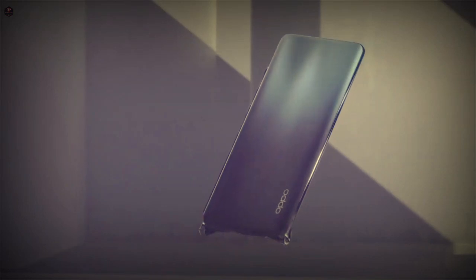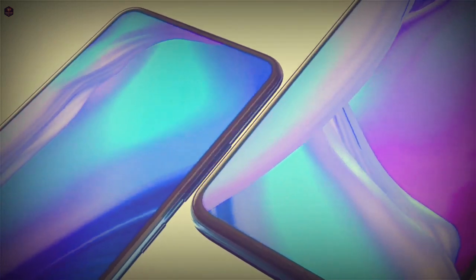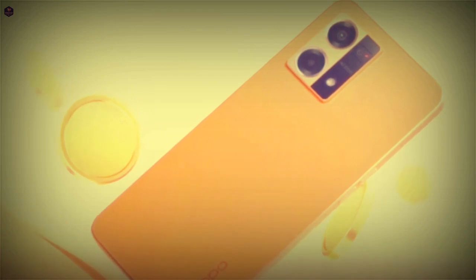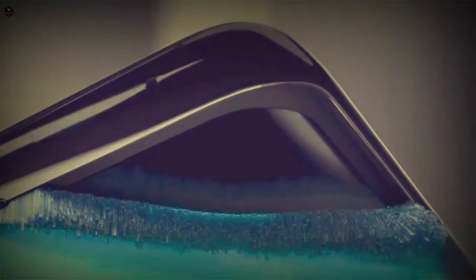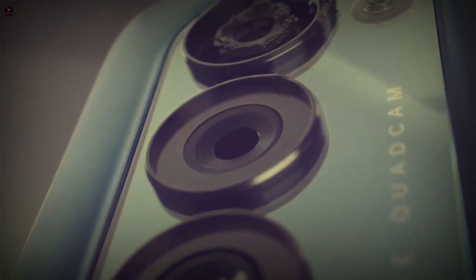The Oppo A57 is now available for purchase. It is powered by an octa-core MediaTek Helio G35 CPU, which enables multitasking. The 6.56-inch IPS LCD capacitive touchscreen on the Oppo A57 has a refresh rate of 90 Hz and a resolution of 720 x 1612 pixels HD+.